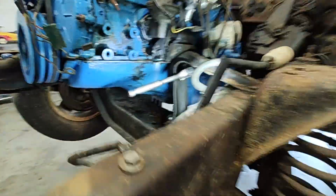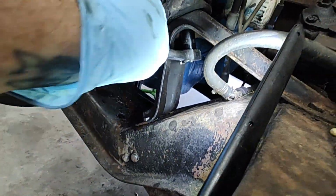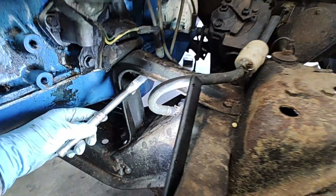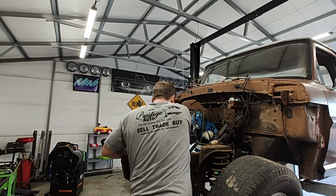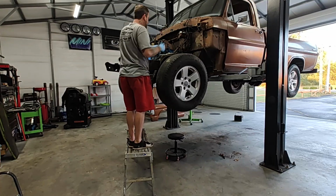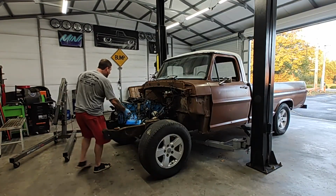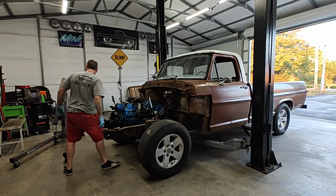All right, we've got one more motor mount left. It's right up in here, easy to get to. It's an 11/16 socket, and you just get it up in there and get it out. All right, got it out. Motor should be free now. All right, we've got her all loose. She's just sitting in there. So let's get our flashlight out of the way, and I'm rolling in this cherry picker.